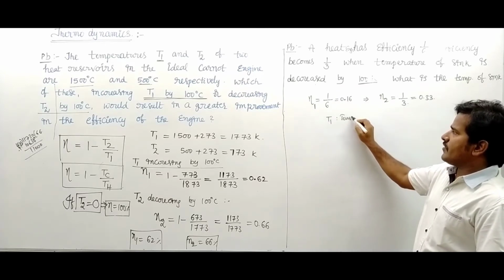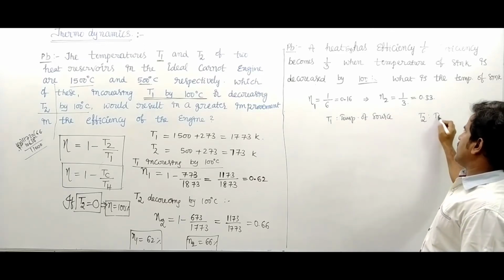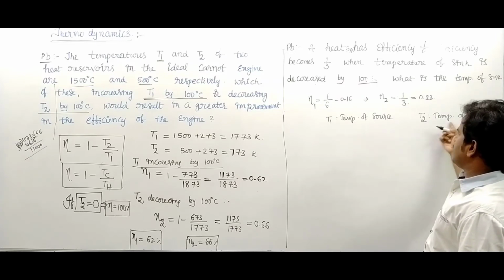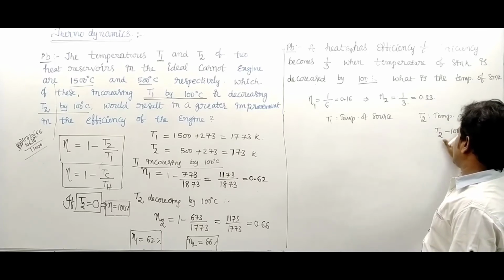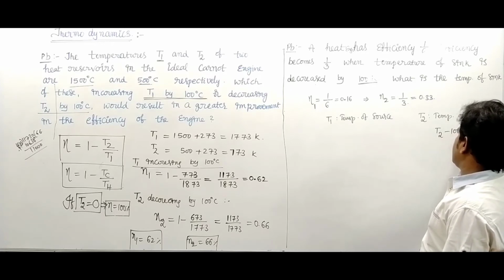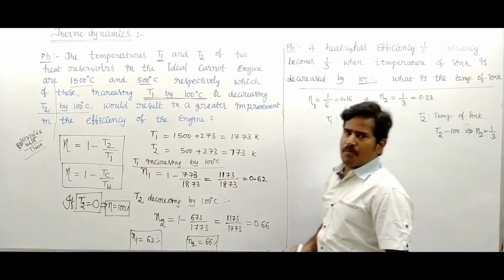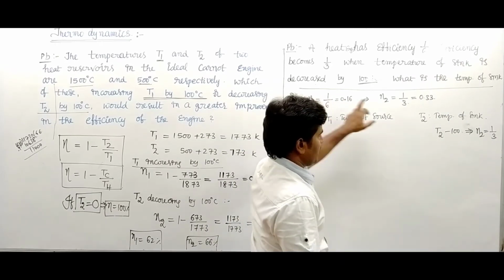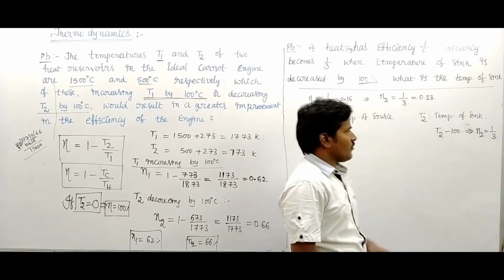T1 is the temperature of the source, and T2 is the temperature of the sink. The sink temperature decreases by 100 Kelvin. Then the efficiency eta 2 equals 1 by 3. Initially the efficiency is 1 by 6, but when the temperature of the sink decreases, the efficiency is 1 by 3.